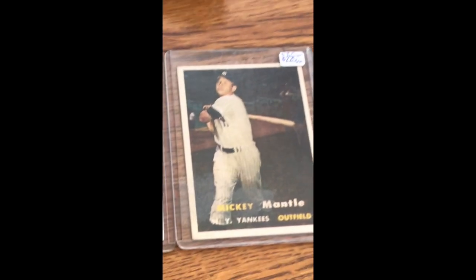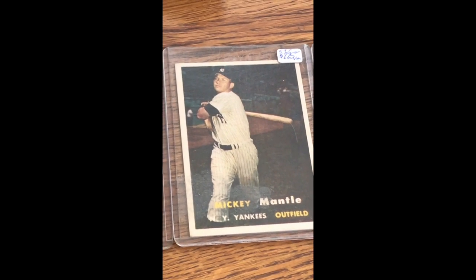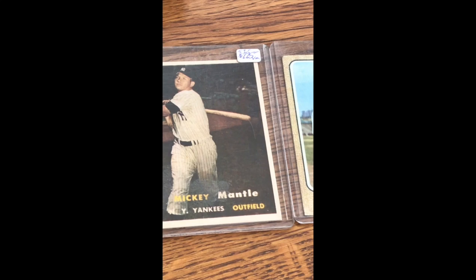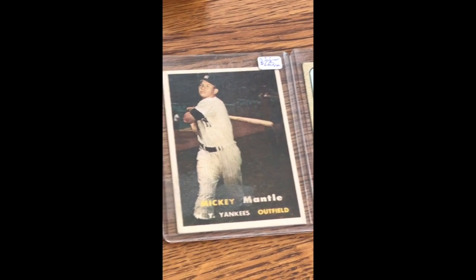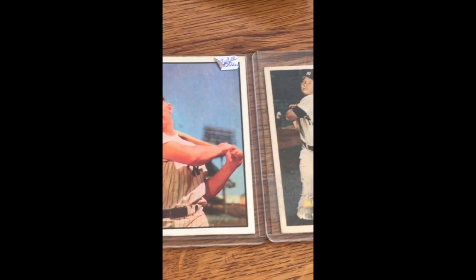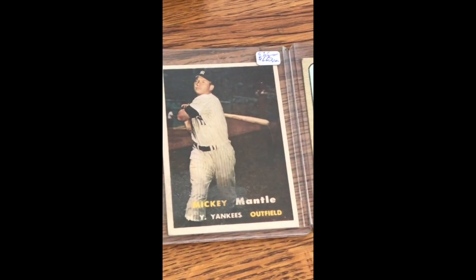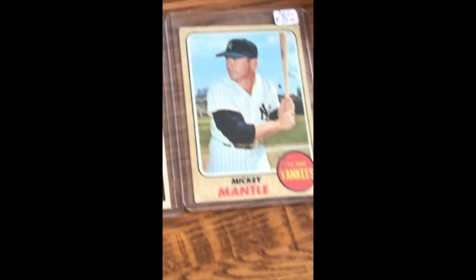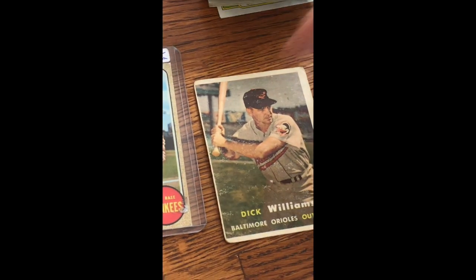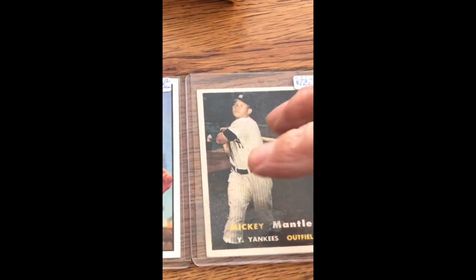And wouldn't somebody, if they had a Mantle card that nice, have it in one of those graded plastic cases you can't get out of? Not especially. I've come across a lot of collections where they just had them in shoe boxes, didn't even have them in sleeves. Oh my goodness. The different services charge as much as $40 to have a card graded. But a card of this caliber is worth it.